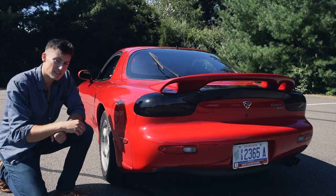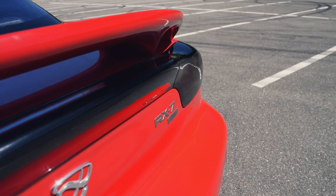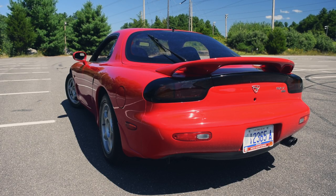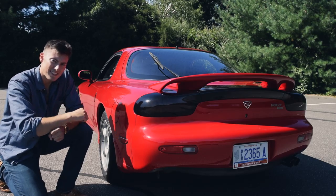Speaking of lights, as you move to the rear of the car, you notice it doesn't appear to have any lights on the back, and that's because they are hidden under this dark tinted piece of plastic, but are no less visible when they're on. This helps preserve the RX-7's chic design.